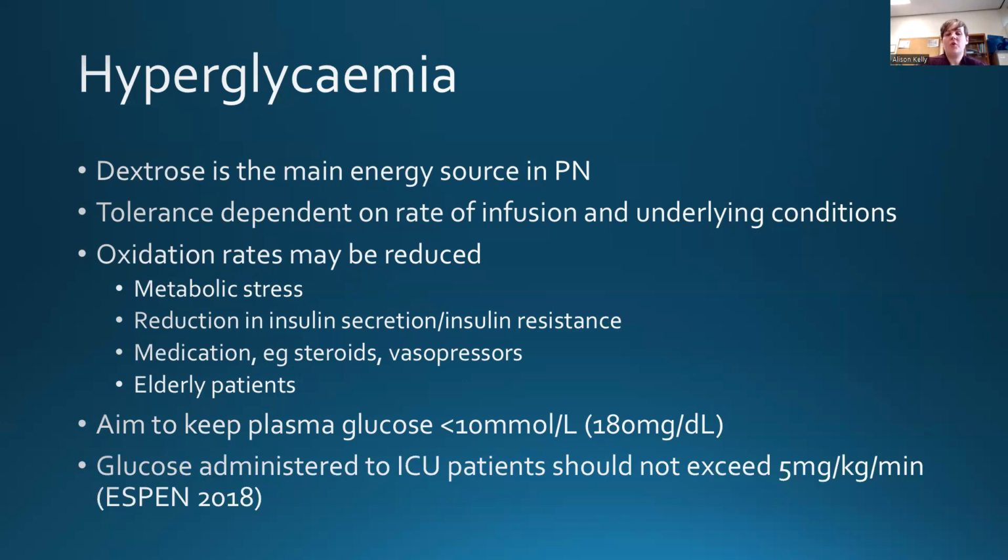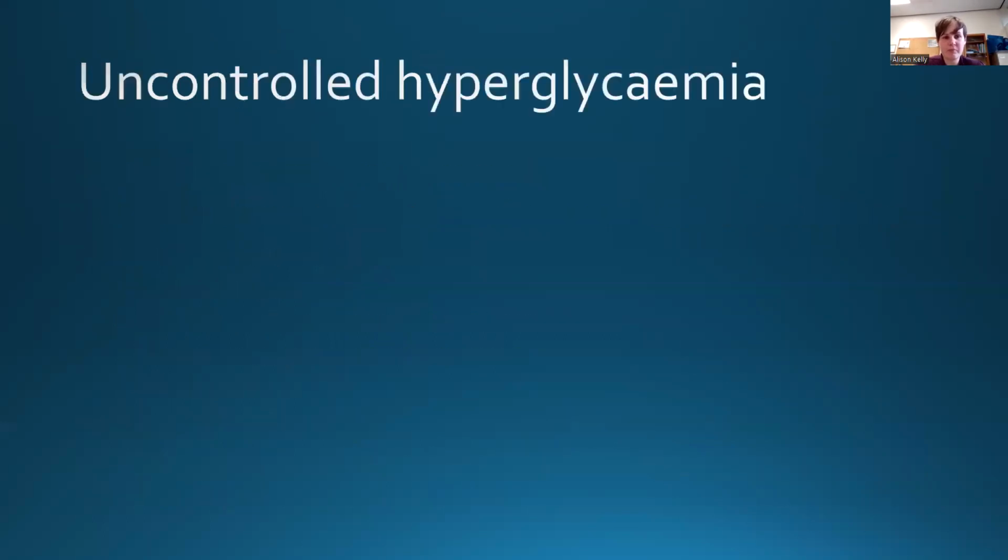And then glucose administered to ICU patients should not exceed these rates, and that's an ESPEN recommendation. It's rare in practice that we would sit and calculate that unless we were giving something very different to a kind of standard bag that we have clinical experience with using. But that as a general guide is there to help reduce excess glucose load in these very stressed patients.